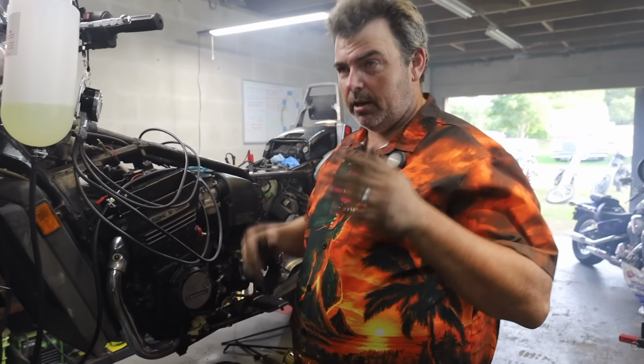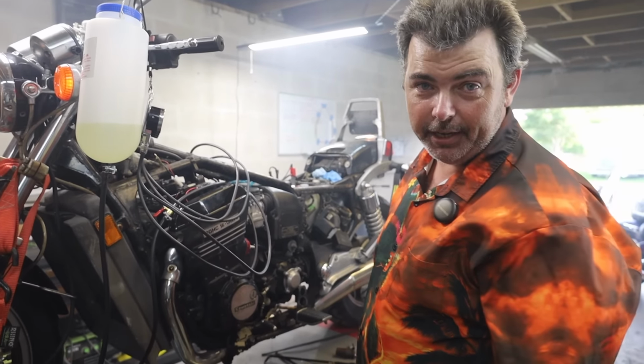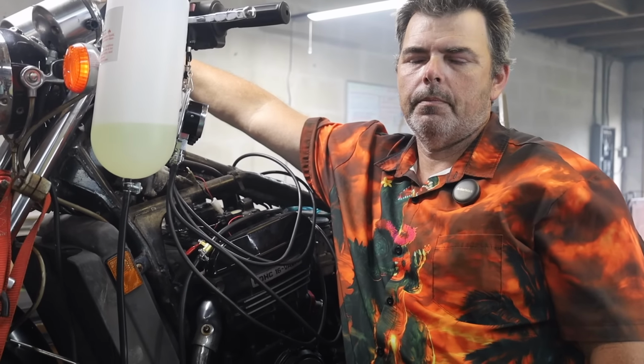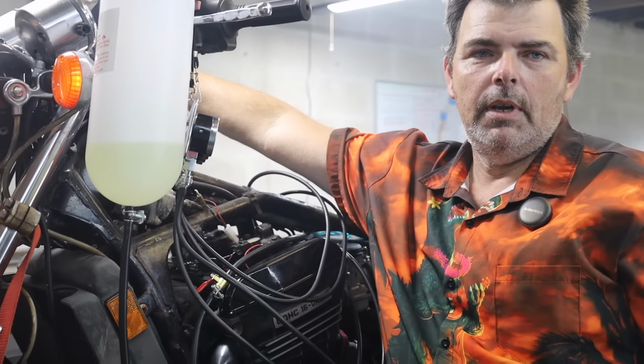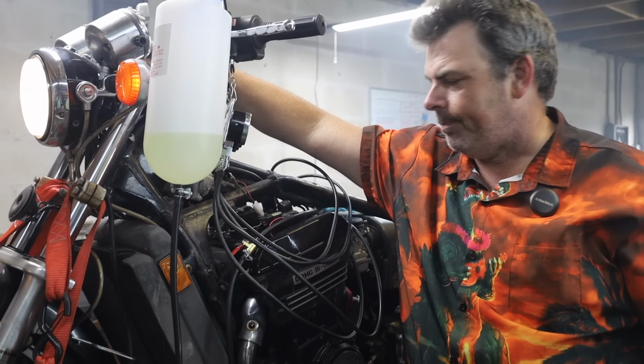That's the difference between it being close enough and bang on the money exact whenever you've got a set of carbs dialed in. If your bike don't start up right like that, there's something wrong with your bike. That starter's not even turning the motor over a full revolution before it's hitting and running.